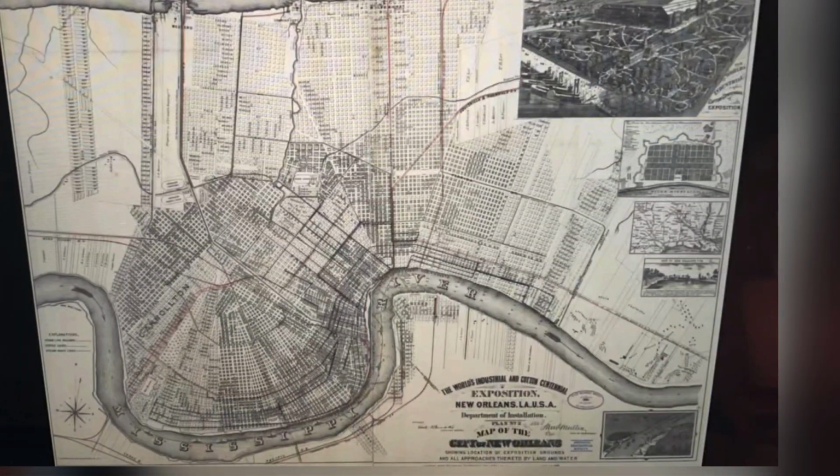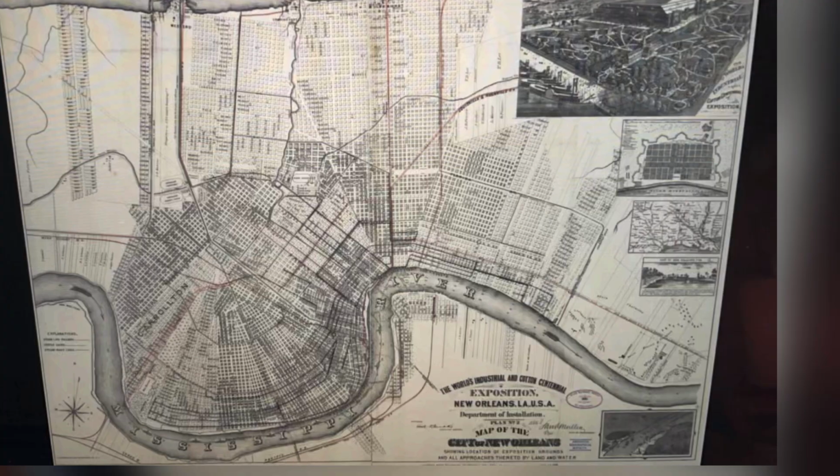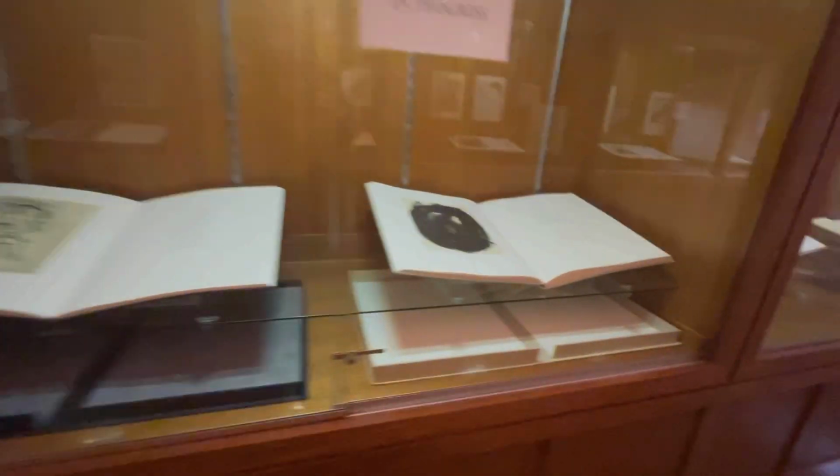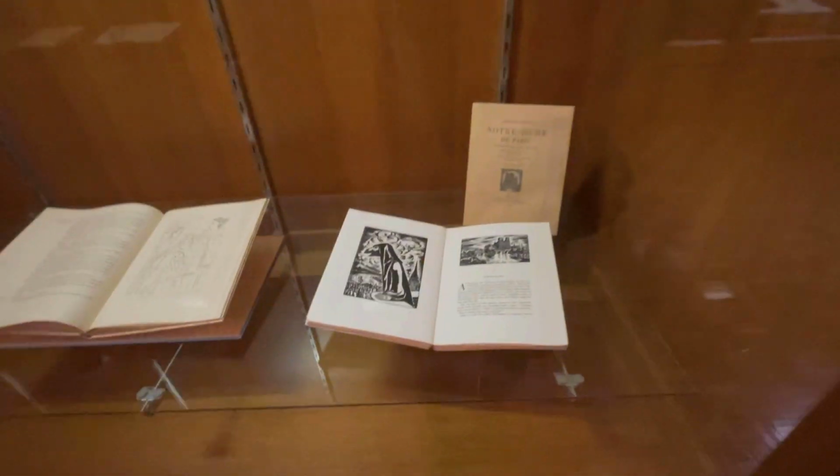We got an interesting one. I'm talking about the World's Industrial and Cotton Centennial Exposition. I came across this map because I was looking for more information about the World's Fairs, and I wanted to see if there were any maps in my library.